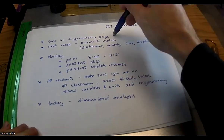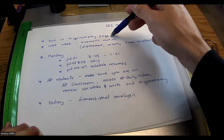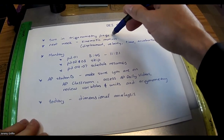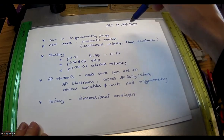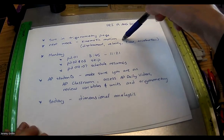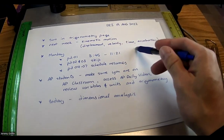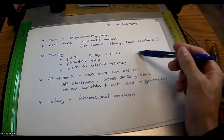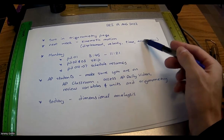Okay, so a lot of you are turning in the trigonometry page, and most of you have actually turned it in by yesterday. So I will get that graded over the weekend. Next week we're getting into kinematic motion, which by the AP's book is actually unit one. So everything we've been doing so far has been build up to this.